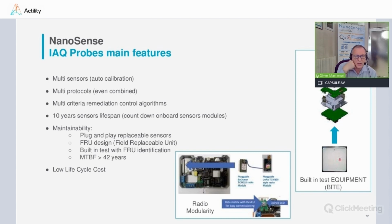They are all designed for a 10-year lifespan. This is required by KNX, by the way. And this is really designed for maintainability. So most of the sensors are plug and play. We can even identify, in case of failure, the part that has failed with a built-in test. And the MTBF for this probe on the right is 42 years. This is, of course, designed for life cycle cost.